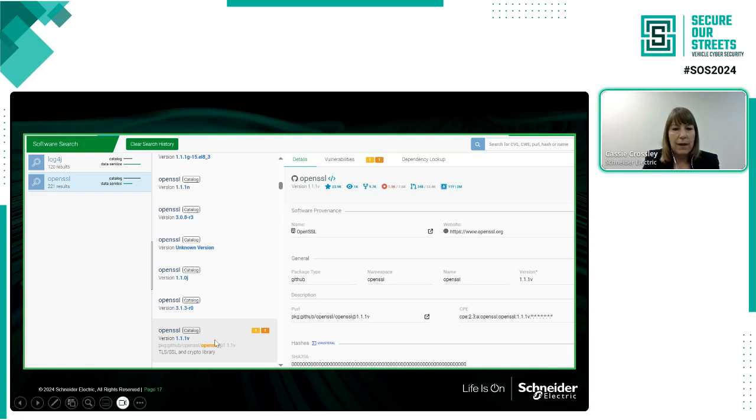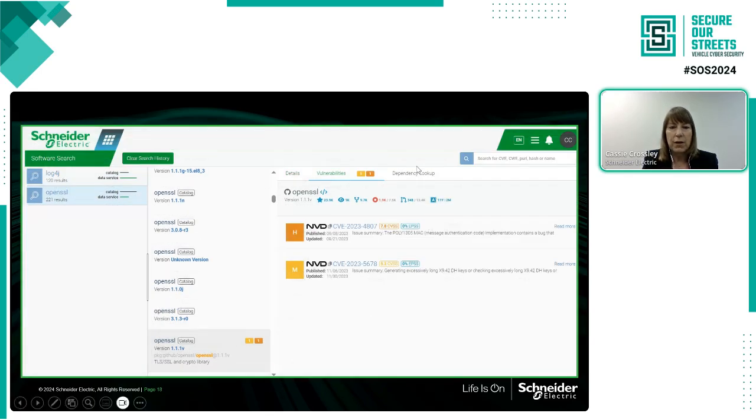But in this case, there are a couple of vulnerabilities in a set of products, low and medium vulnerabilities, that are using this OpenSSL 1.1v. So if a CVE came out for this OpenSSL version, this exact version, then the product CERT team is able to identify, under the dependency lookup, and I'll show you a picture in a moment, different products so we can go directly to the team. In this case, for the OpenSSL version, there are 2 known CVEs.